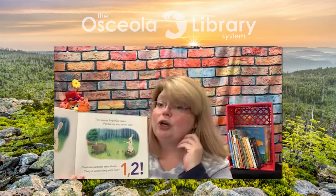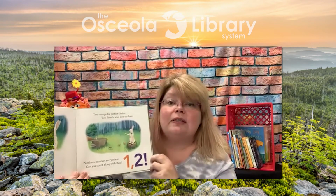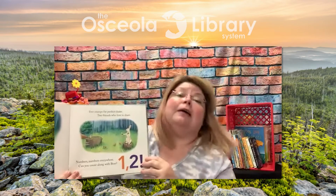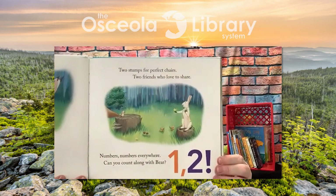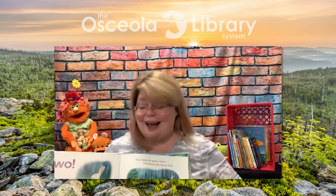Two paws which hold a treat. Two apples, crisp and sweet. Two stumps that make perfect chairs. And two friends who love to share. Numbers, numbers everywhere. Can you count with Bear? That's right. Let's see here. One right there and two. Good job.